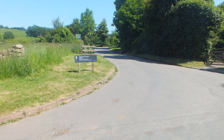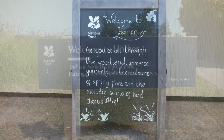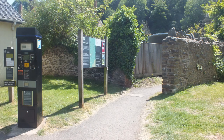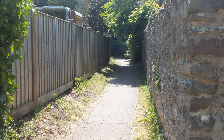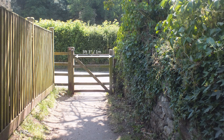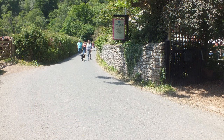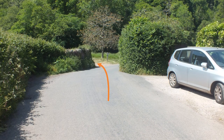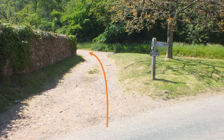The walk starts at the National Trust's Horner Farm car park, where there is a cafe and toilets. From the car park, take the path to the right of the toilets to emerge on the lane beside the tea rooms. Turn right down the road, take care and look out for traffic, and after 100 yards, take the bridle path on the left.